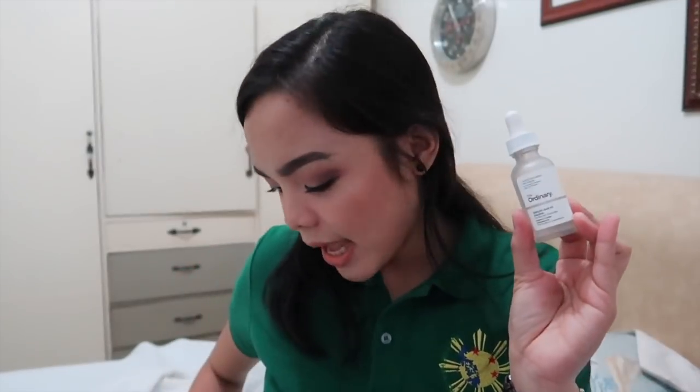So yung salicylic acid, I think that's 1% sa The Ordinary. Kunin ko ha. And this is the salicylic acid ng The Ordinary. So the salicylic acid here is 2%, while on this cleanser it's only 0.5%. So it's more potent than this one. During the day, I put this like spot treatment lang on my pimples, but at night, I spread it all over my face. Ganun.